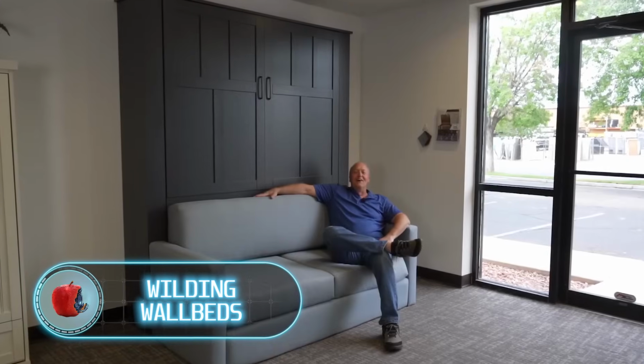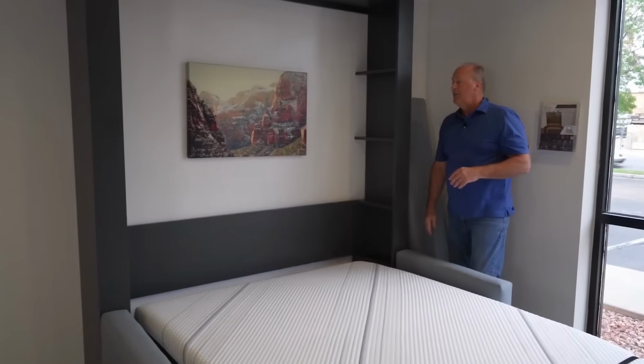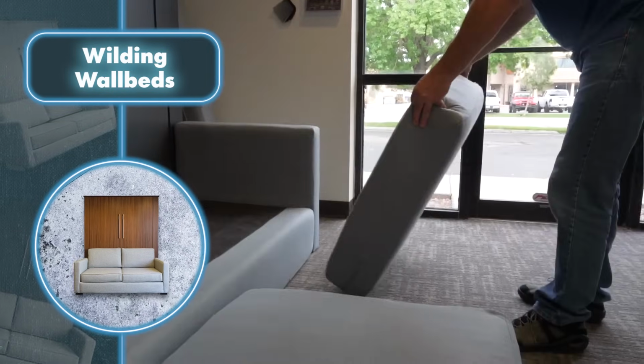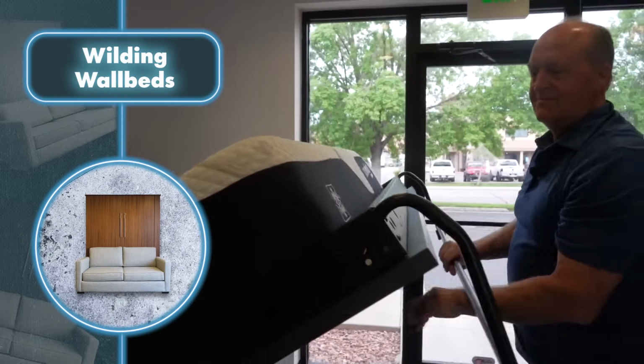Wilding Wallbeds. Wilding Wallbeds has combined space-saving with functionality in their solution. Just want to sit down? Here's the couch. Well, you can always sleep there too. Who hasn't slept on couches? But that's not needed because there's a closet behind with a mattress hidden in it.